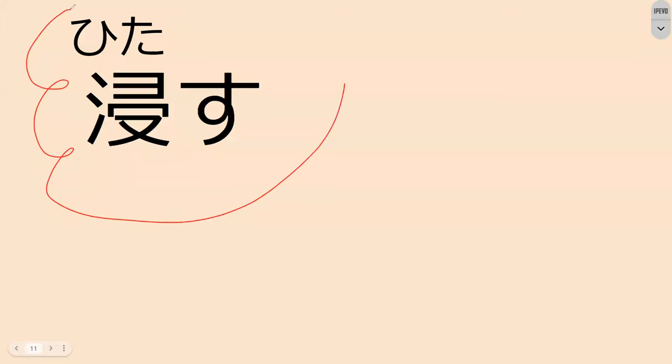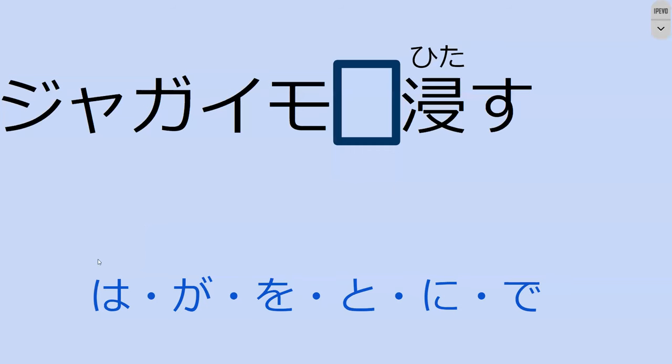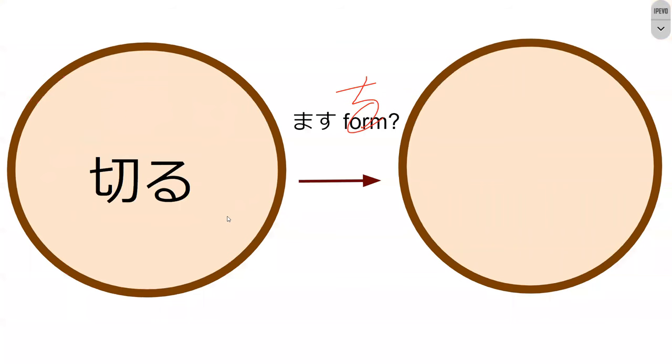The next word is hitasu, which is to soak into something. It has that nice water radical in here, to soak. So how would you say to soak a potato? Jagaimo o hitasu. Yep, to soak a potato. Perfect. What is the masu form of kiru? It's a u verb, so it is kirimasu.